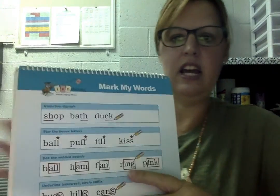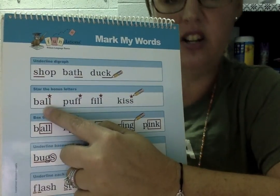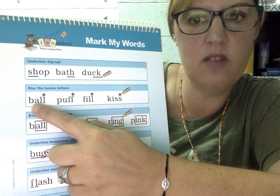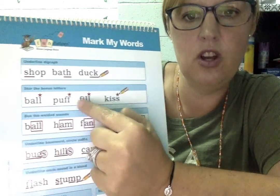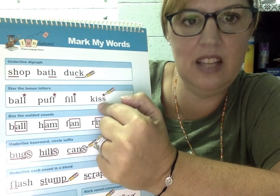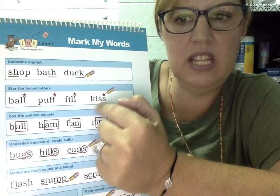Okay. We have a lot to get to today. Today, we are going to talk about bonus letters. These are words that have a short vowel. When that short vowel is followed by an L, an F, or an S, it's going to get a bonus letter, or I like to call them a twin letter. They need that help. They need that bonus letter there or that twin letter there.